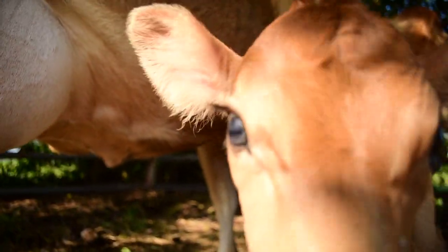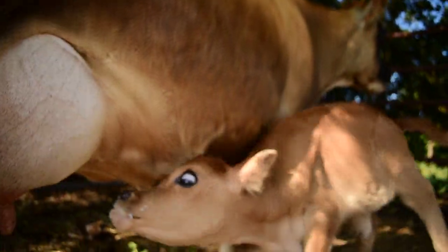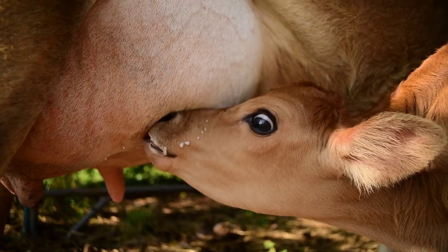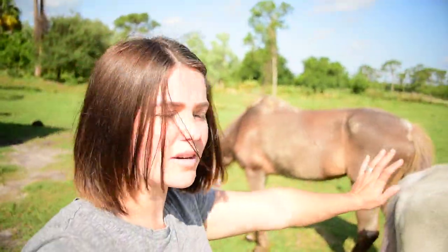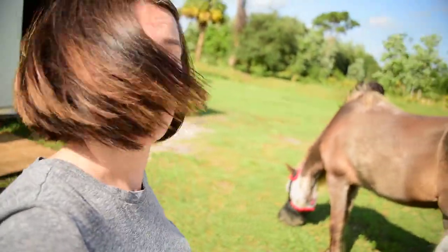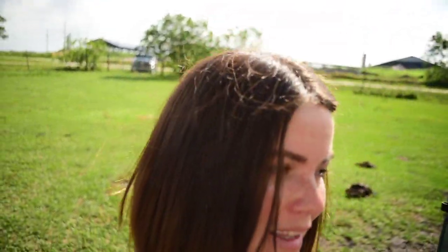Hey! Hi! Hi, dear little one. Oh, you're so curious. All the horses are happily munching away. Penny is a dirty mess from all the rain. This is the joys of keeping a white pony. They get very dirty.